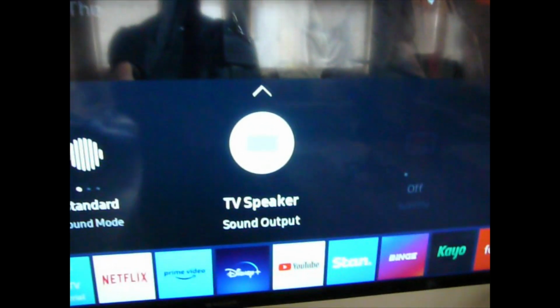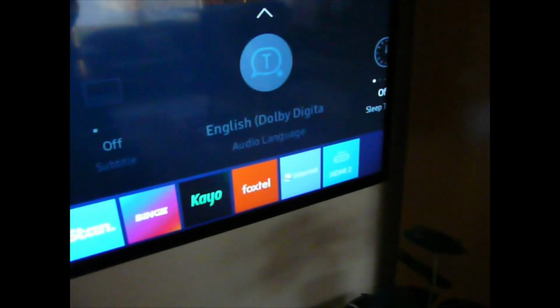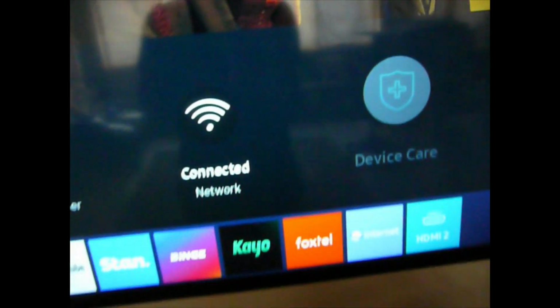Change all the picture modes, speaker mode, so you can actually set up your ARC, audio return channel, through HDMI, or you can set it up as Bluetooth to a speaker of your choice, soundbar, a Bluetooth speaker, whatever you might have. So that does those sort of features. You can also do timers, connected to the internet as well, so you can set up your connections.